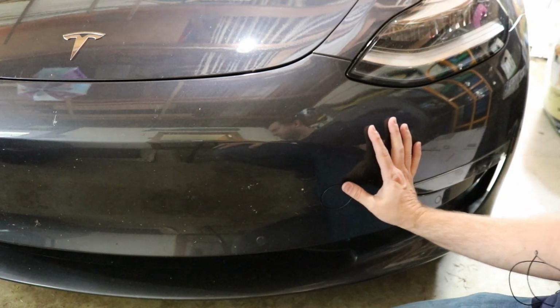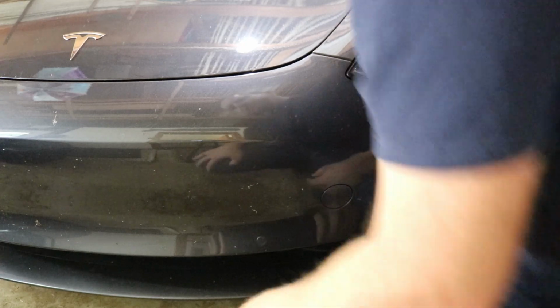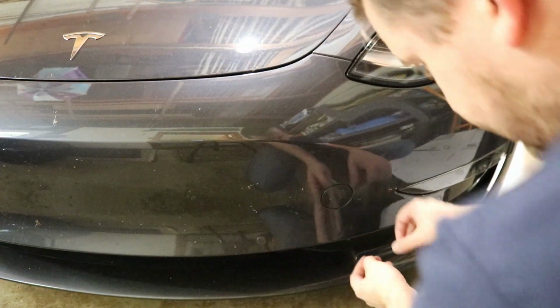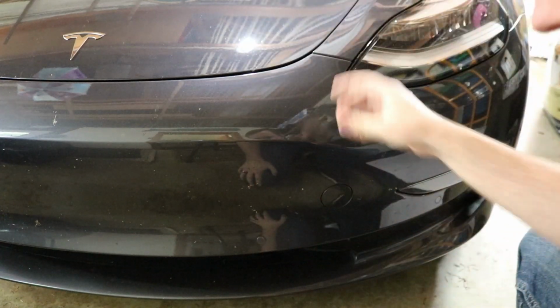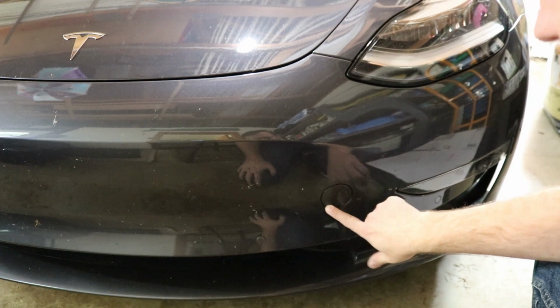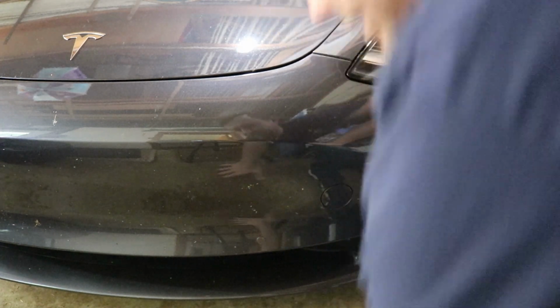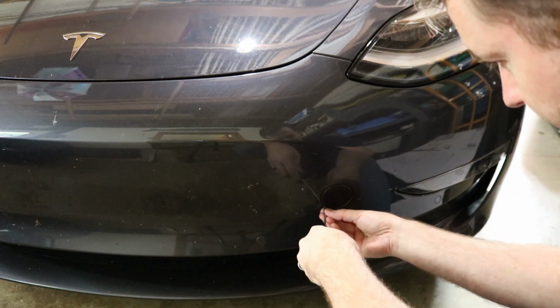Well, that is not easy. It's not coming out very easily, and of course my concern is damaging the car. Let me see if I can put a little bit more elbow grease into it. Alright, I'll see if I can get a little screwdriver up in there or something. I don't want to damage the paint or anything. Well, I'll try it. Alright, I've got a tiny screwdriver here.